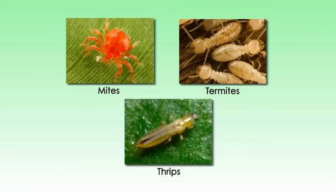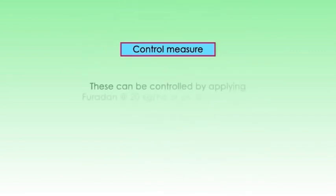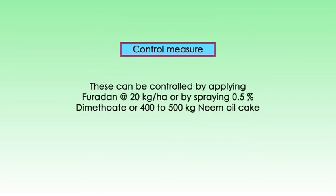Insects like mites, termites, thrips, etc. are common. This can be controlled by applying Furadan at the rate of 20 kg per hectare or by spraying 0.5% dimethoate or 400 to 500 kg neem oil cake. The crop sometimes may show yellowing of growing leaves, indicating a mixed deficiency of zinc, molybdenum and sulfur. 2 or 3 foliar sprays of a complete micronutrient mixture at fortnightly intervals is sufficient to combat the deficiency.